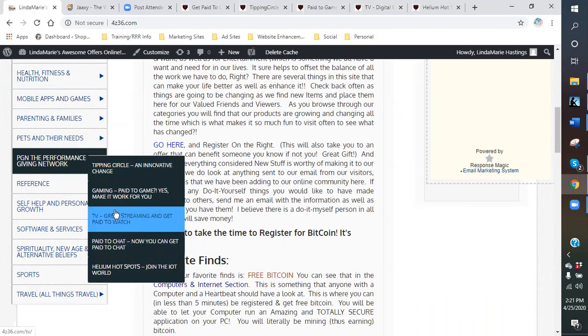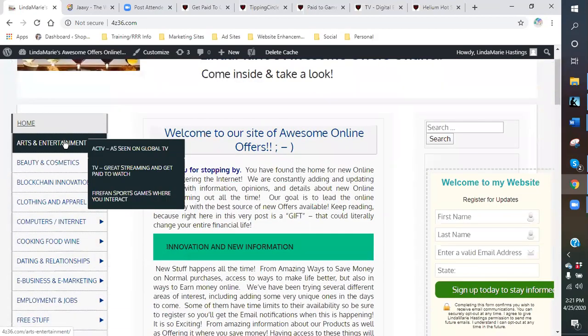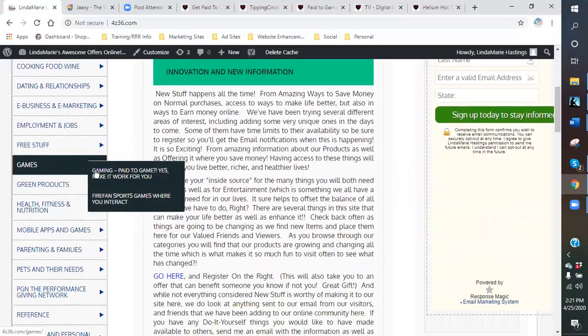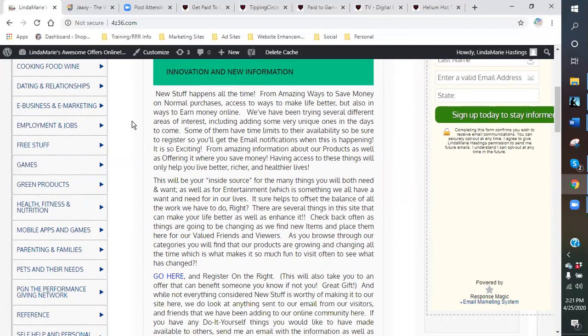She'll just need to go in to modify them, and then we can look at arts and entertainment. There's our new TV page. We can go in and look at games, and there's her new gaming page. So everything has been added to the website, and you are good to go. Now, do we have any questions on how we added those pages in?